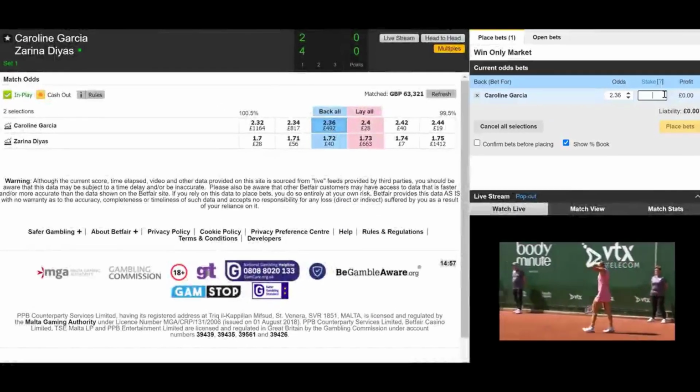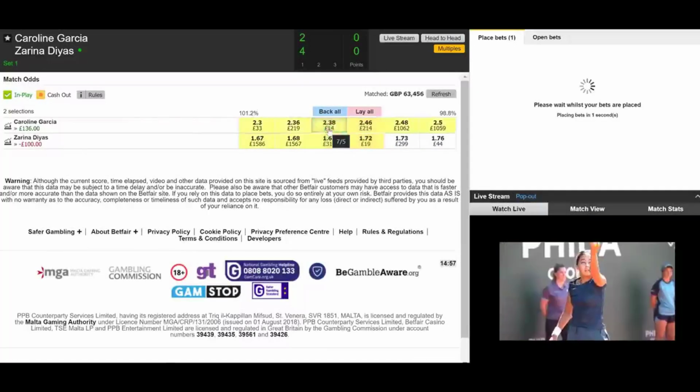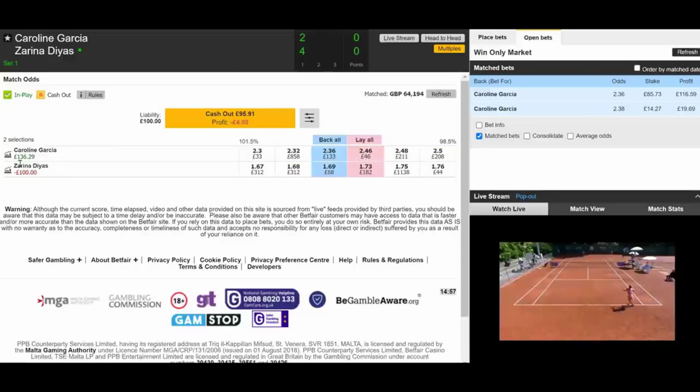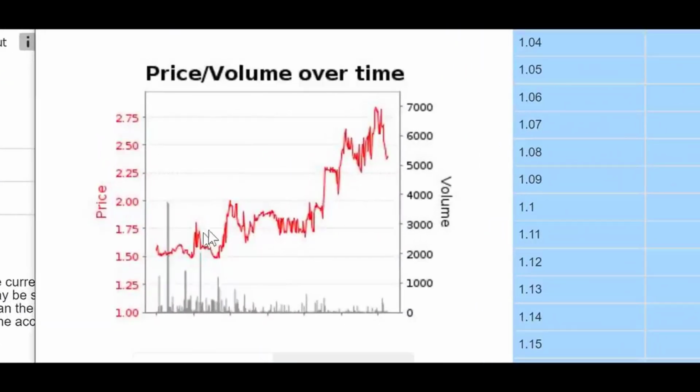So as you can see, we're just going to get involved in this one. I'm going to back Caroline Garcia here at 2.4, 2.38. That's where we got matched anyway. Just to quickly show you this, it's 4-2 in the first set. Garcia was the favorite. Now if we look at the chart, you can see that there's been a drift on Garcia.